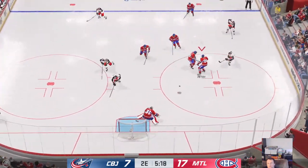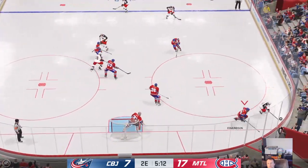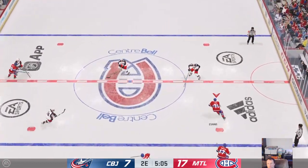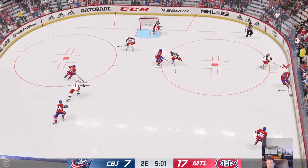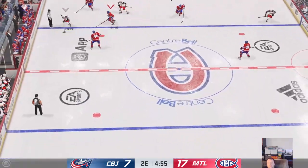Gaining steam here on the attack. Glove save, all quick reflexes on the play. Wrister, big save by the goaltender once again. Oh, he's locked right in, a couple of stops in a row there. The Canadiens move it in. Oh, and he whiffs on it. And he regains control of the puck. Quick shot. Tremendous glove save by Korpisalo.